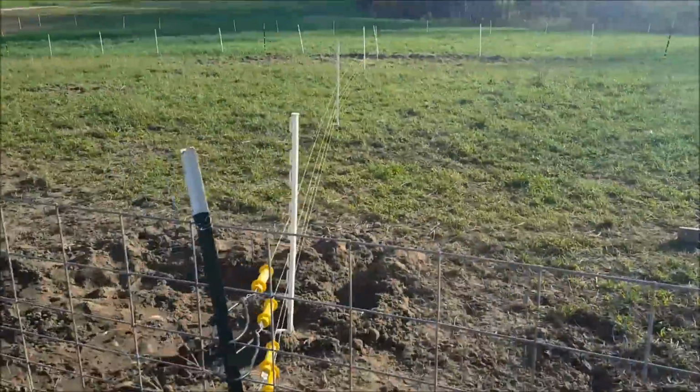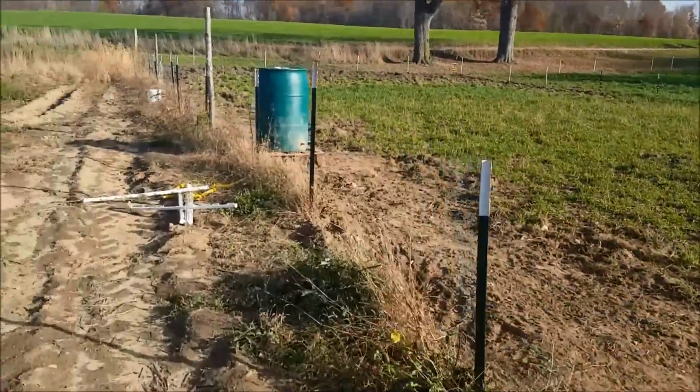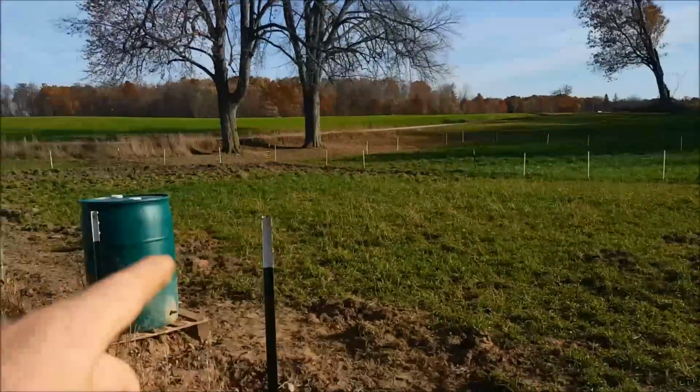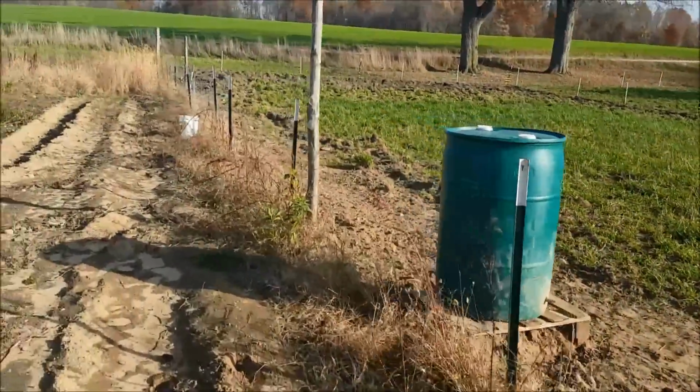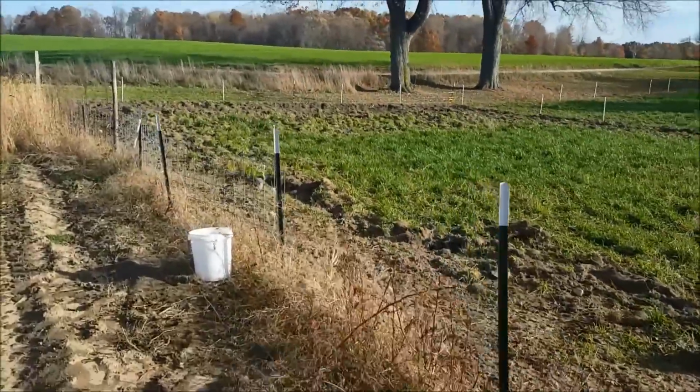So, we've shrunk their area down to this. And I'm ripping panels out of here. I already took T-posts out of the back end. I'll have to come through and get these T-posts as well to finish the job.